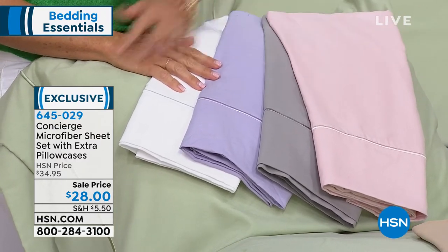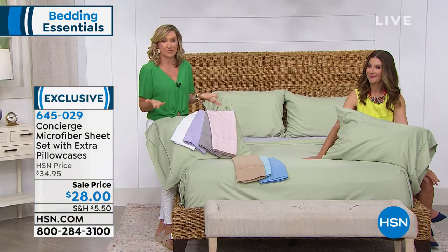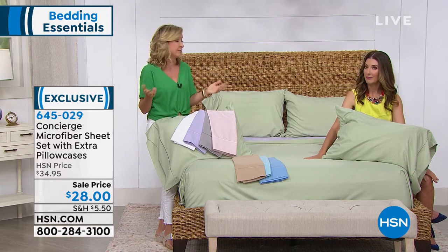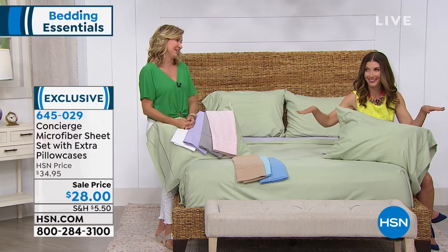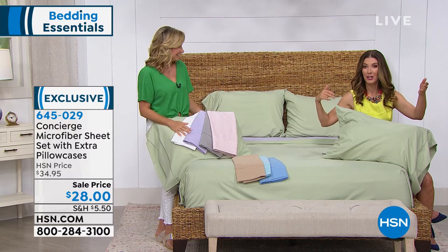Those 4 pillowcases. I was telling Sarah, I went online because we always offer extra pillowcases. They're anywhere from $9.95 to $22 for microfiber, for a set of 2. Most of you probably see this price for pillowcases. So to have those extra, this is when I buy my sheets because I like to have lots of pillowcases. This is when all of you are buying your sheets too.